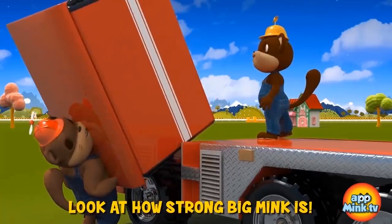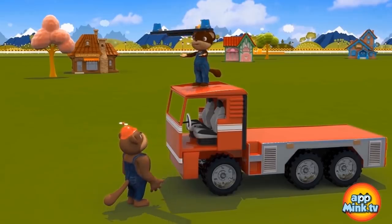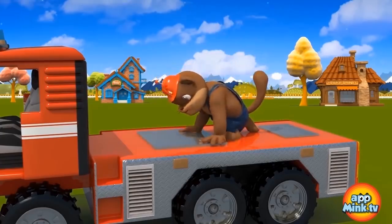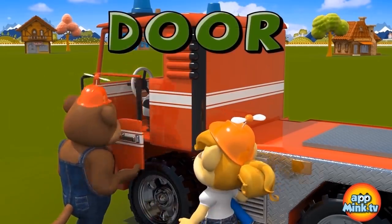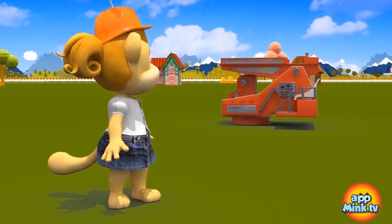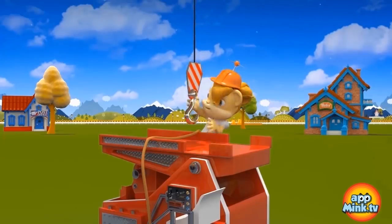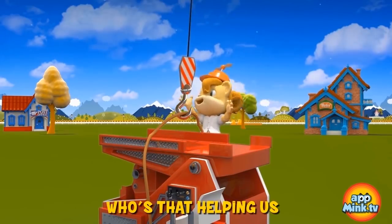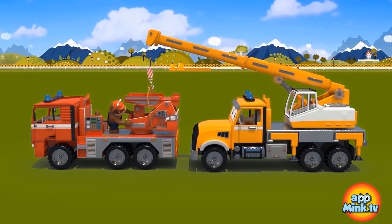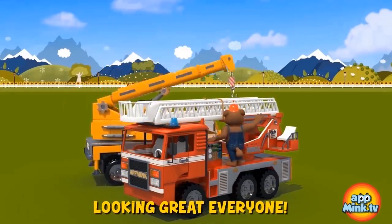Alright, now the cab. Look at how strong Big Mink is. Now the cab is on, and the lights too! Let's add some of the panels. And what's next? Door. That's right! Some more parts for the back. Who's that helping us with the back part? Crane truck. Yep, great work! Now, what's this last piece? Ladder. Yep, the ladder! Looking great, everyone!